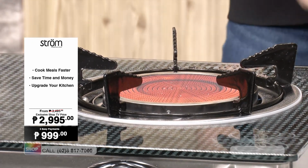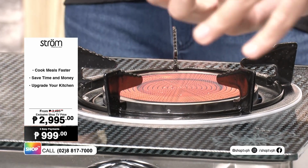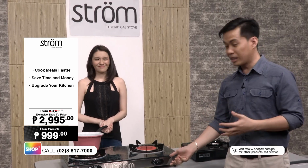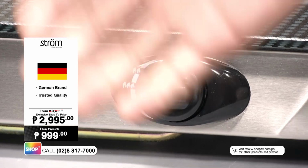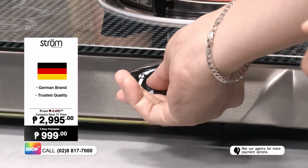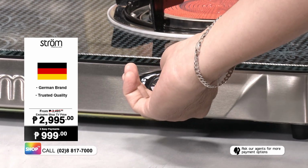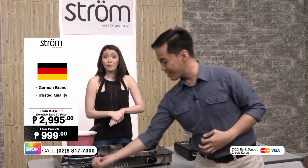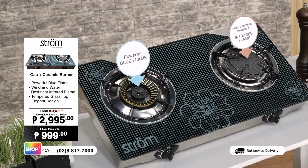Correct. Isa pa sa mga main problems natin, guys, kapag nagluluto or kapag gumagamit ng gas stoves, yung mga knobs nito na madaling masira, unang-una yan na nada-damage. But with the Strom hybrid gas stove, wala ka nang magiging problema dahil easy to operate siya at madali mo ring na-adjust kung gaano kalakas yung heat na gusto mong gamitin sa pagluluto. Ayan o, napaka-user-friendly nito. Ang dali lang, wala kang hirap-hirap. Perfect din to sa mga beginners, yung mga natatakot gumamit ng stove.